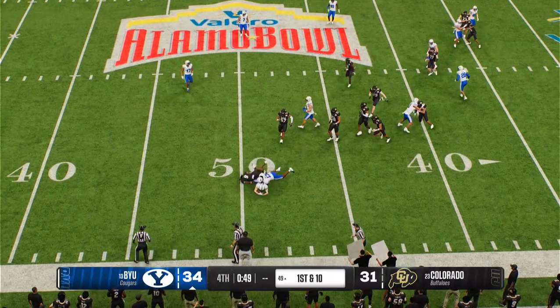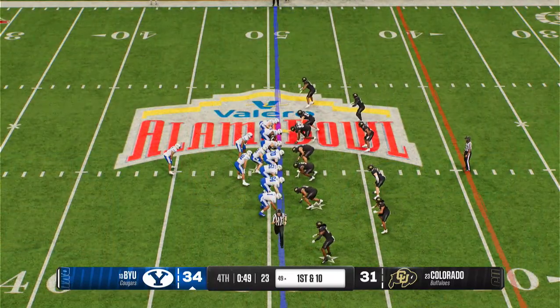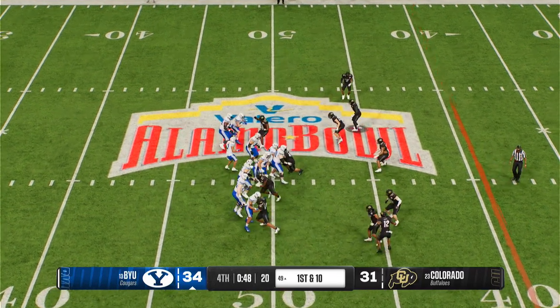They'd hope to get that thing bouncing around, but the hands team is able to corral it. Running out the clock, a mere formality between them and a victory as we have victory formation coming.